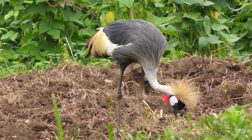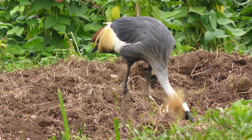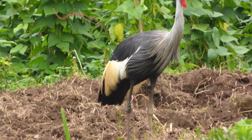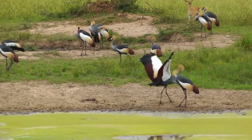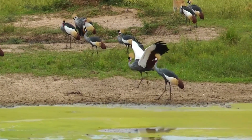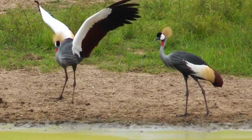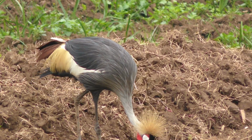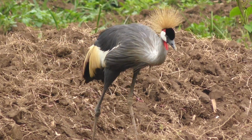They spend their entire day foraging for food, which consists of seeds, insects, invertebrates, maize and millet. They perform elaborate dances to attract a mate, and the males tend to be slightly larger than the females. One of the biggest threats to grey-crowned cranes is the illegal pet trade, with very high demand in the Middle East and Asia.